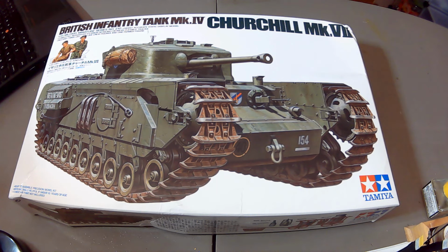And 2.75 for the instructions. The quarter point deduction there. To me, instructions are always great, but they're usually in black and white. So, got to take a quarter point off because there's no color except on the box. But as far as value goes, I'm going to give it a full point.